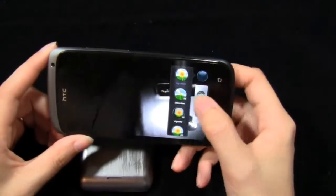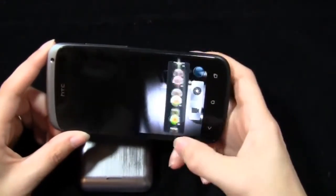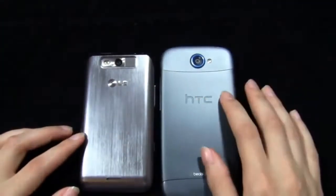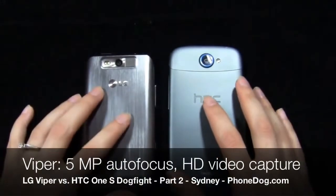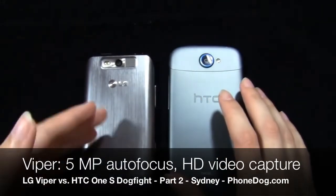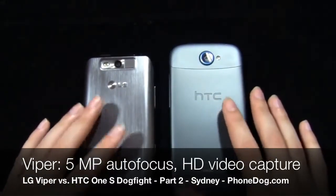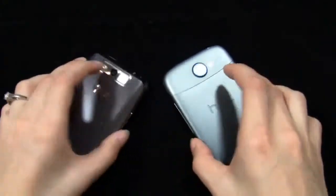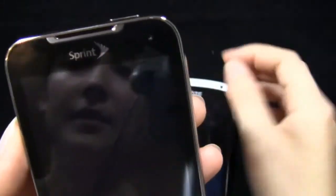You've got some nice effects here that you can add to your pictures before you take them. A lot of nice features with the One S. With the Viper, it's pretty much just standard. You're looking at a 5 megapixel camera, autofocus, LED flash, but nothing really spectacular there. They both capture 1080p HD video, and they both have a front-facing camera. You can see on the One S right there, and then on the LG Viper right there.